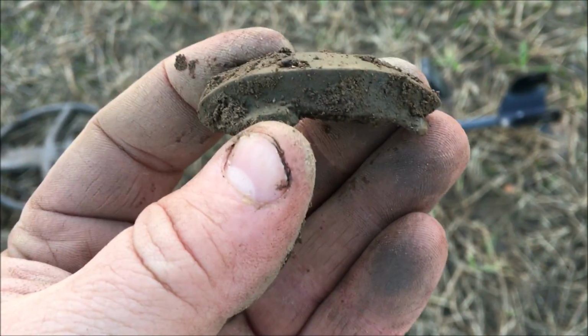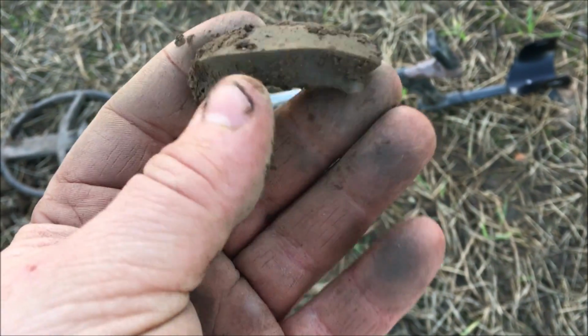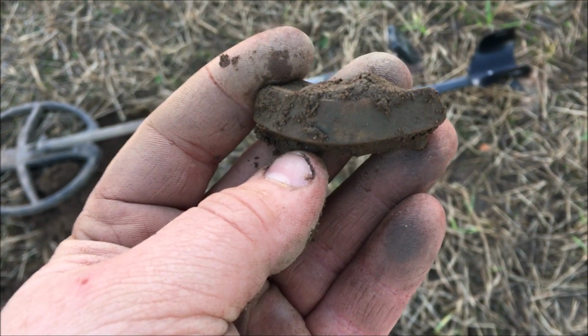Here we go, guys, here's the next find. That's part of a little bomb fuse timer for World War II. It's a circular one. And yeah, another little relic for World War II. It's good hunting for this stuff if you can find it. There you go, lovely part of a bomb fuse from World War II.